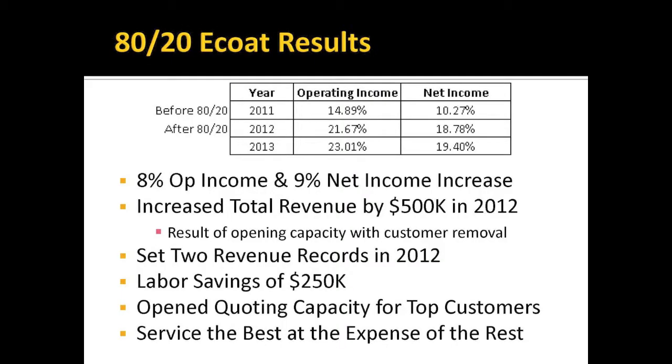Before 80-20, this was our numbers. We were dropping about 15% op income down to the bottom line, about 10% net income. Our revenue was actually very high. We were close to capacity, but it was tough for us to fill it because of the Q3, Q4.